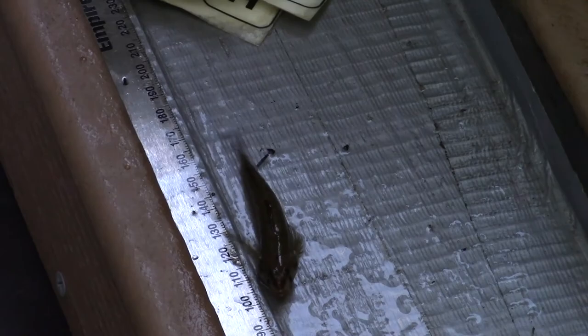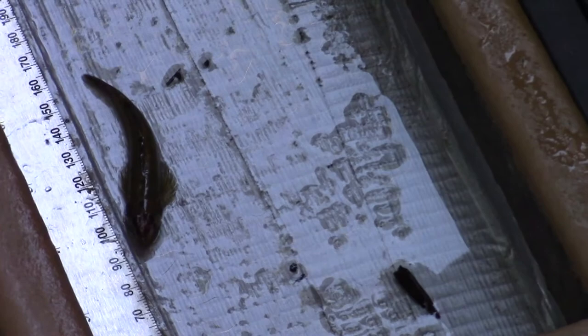He's on one of these two pages. We'll narrow it down to that. I think it's yellow. I'm thinking tessellated darter. That's my guess.